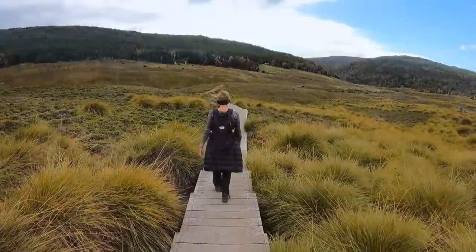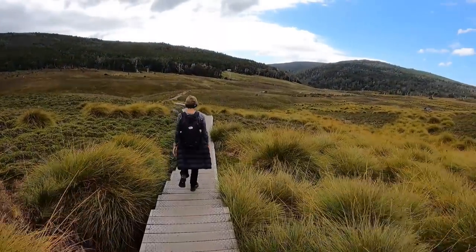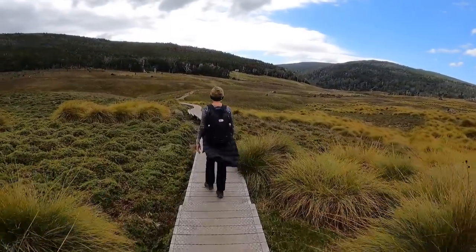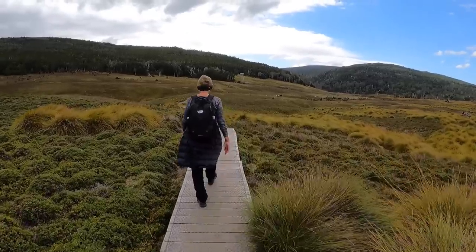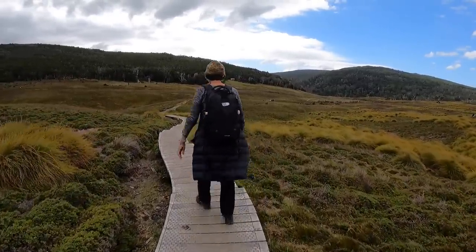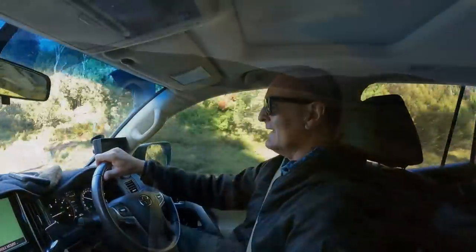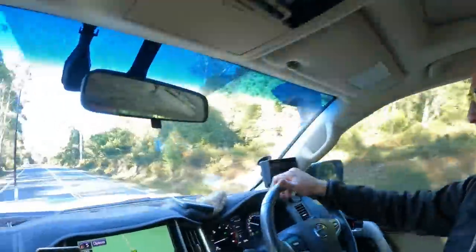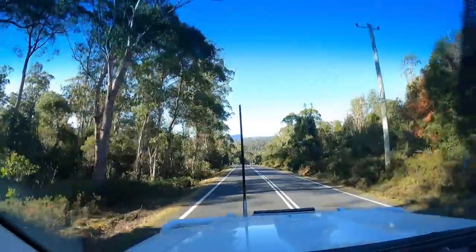We're on our home stretch now, only about another kilometre or so back to Ronnie Creek bus station, and it's all along the boardwalks now by the looks of it. Still a bit windy here at Cradle Mountain, and it's a beautiful day. Just going to come around the corner here and you'll see Cradle Mountain up in front of us.